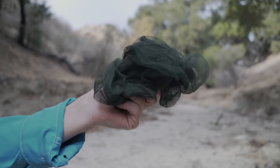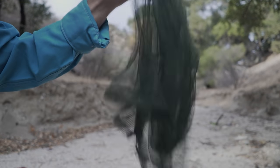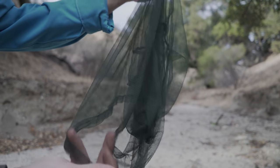I also carried a bug net. This was really nice to have in Oregon and Washington when the mosquitoes and black flies got really bad. I'm in the heart of mosquito land. My God, these bugs make life so difficult. Like the tiniest little thing can just drive you crazy.